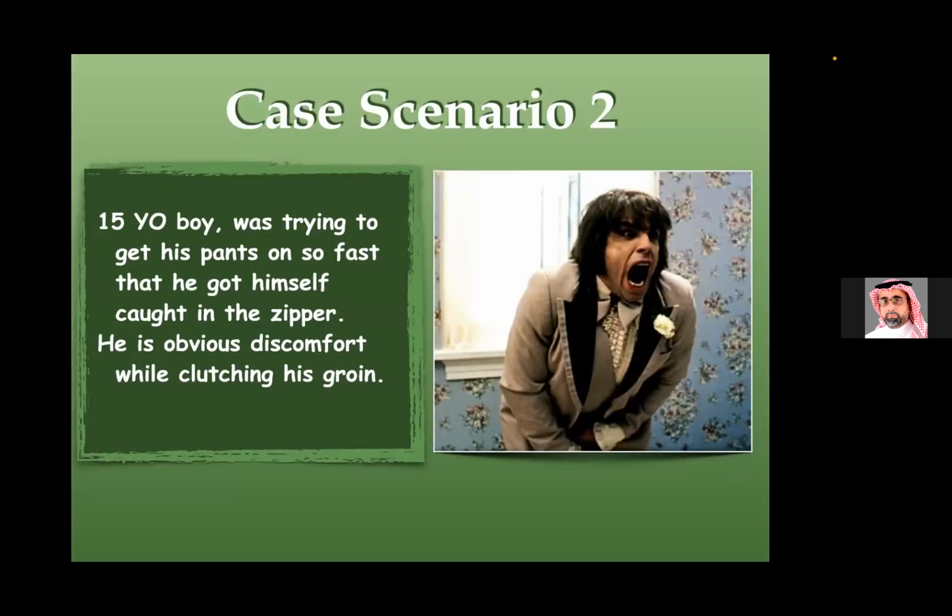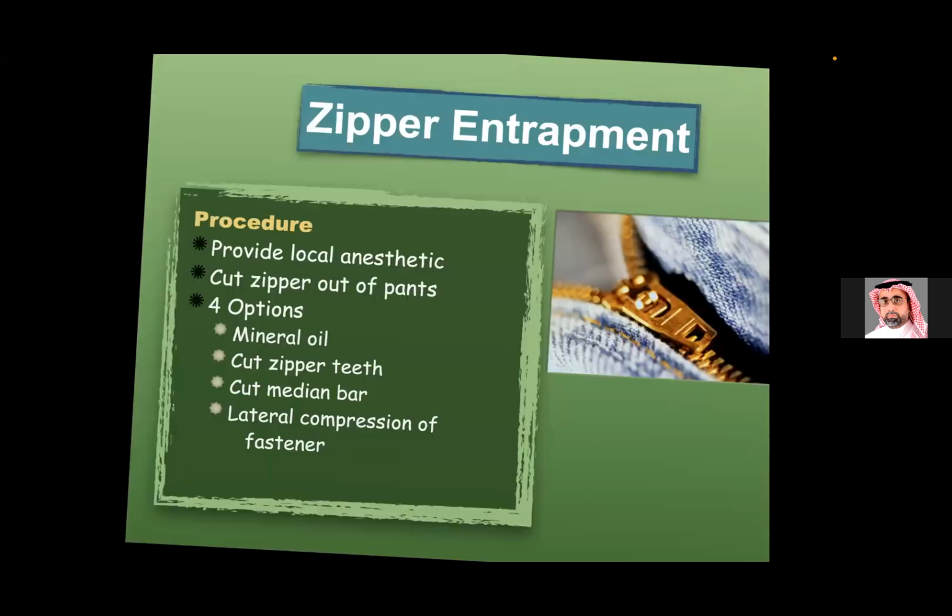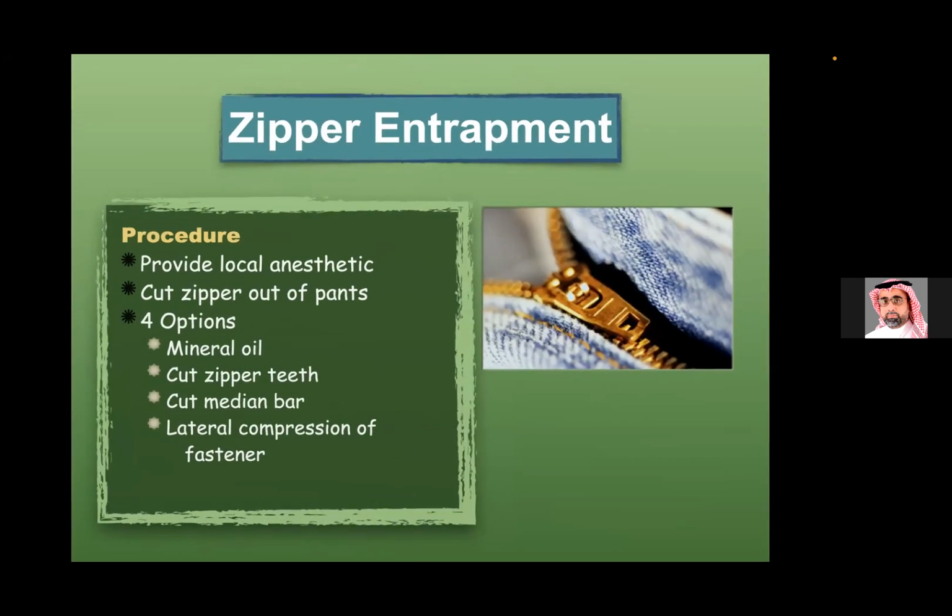The boy was trying to get his pants on so fast that he got himself caught in the zipper. He is in obvious discomfort, clutching his groin. What do you have to do for this patient? This is a zipper entrapment, so how to release that tissue is very important. What's a good procedure for this patient?